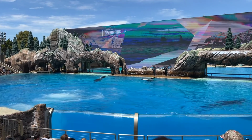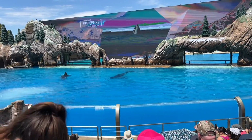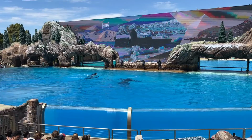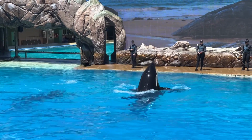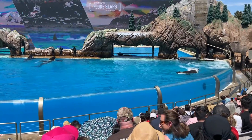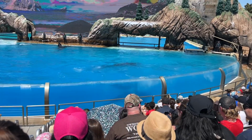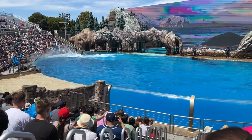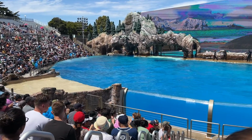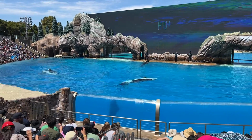Killer whales use spy hopping to get a better view of their environment and coordinate with each other while they hunt. Vocalizations are another form of communication that killer whales can use in the wild and right here at SeaWorld. As you can see, killer whales are excellent communicators, so it's no surprise they're at the very top of the ocean's food chain.